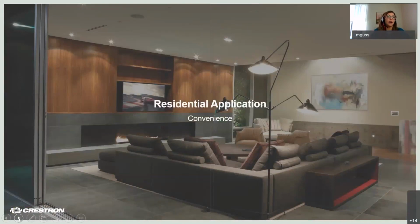Now we're going to look at the application of adding convenience. So easy one-touch control, like we just showed there in the pictures of those scenes, can really make multiple things happen at once within the home. For example, it may adjust the lights and the thermostat and also even turn on some background music. Away can turn everything off. It can leave some of the outdoor lights on. It can bring down the shades, set the temperature, and set the security system as well. So it really can just enhance that.